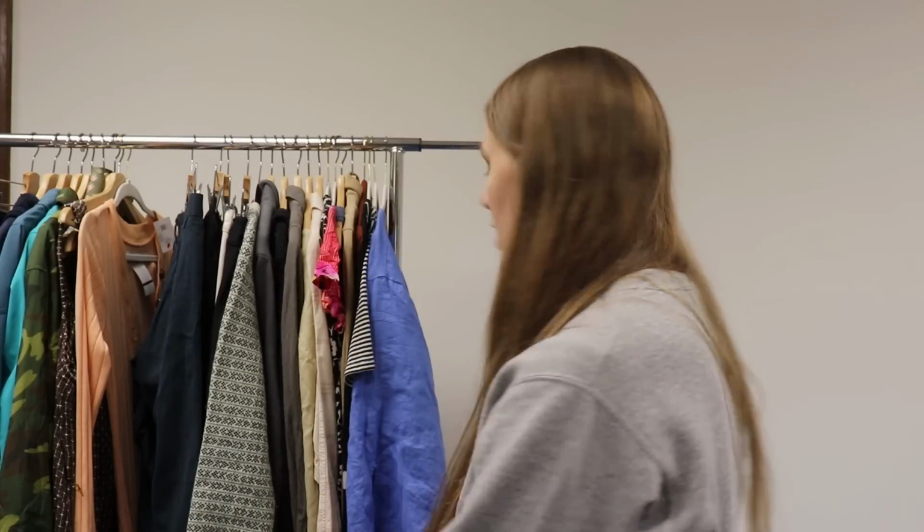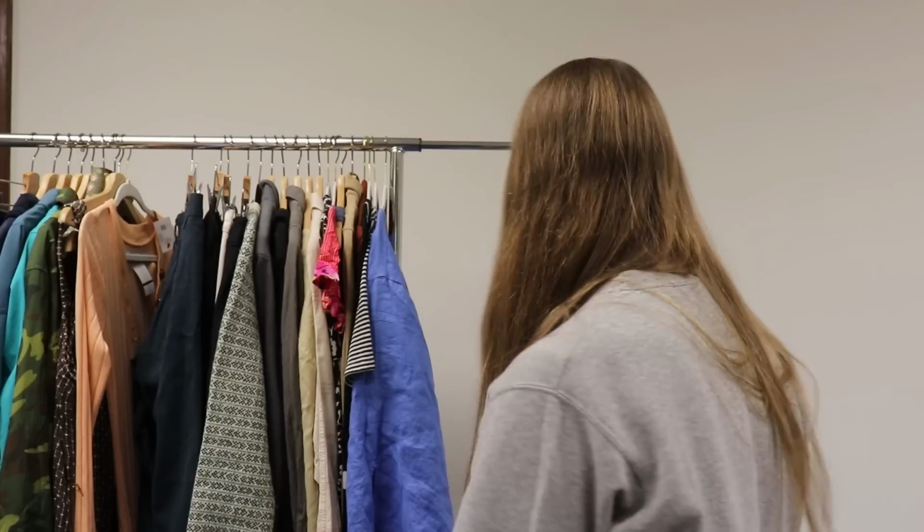Okay, so now let's dive into what I found at Crossroads. I didn't check comps on anything because I was there for like 30 minutes and I was just like, okay, I'm gonna grab a bunch of stuff, and then if I don't want it, I'll return it. And I actually know I'm gonna return at least one thing, but I'll go over that in a second.